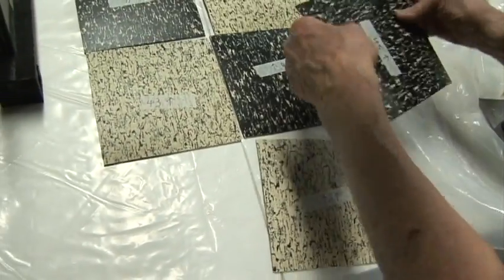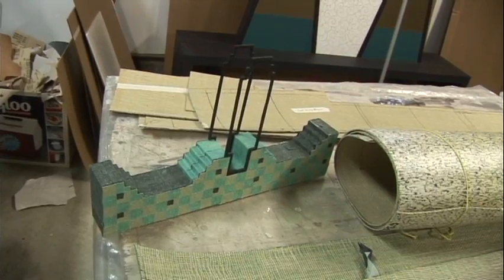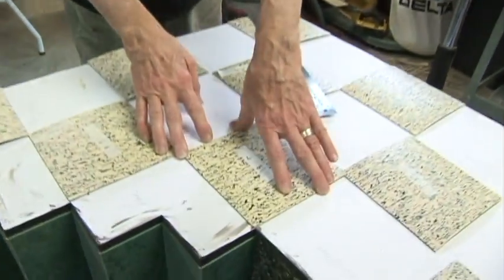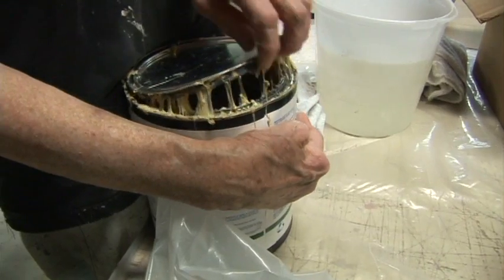I cut every one of these from a big roll. They have to be kind of micro-fitted. Every single square has to be fitted to and recut, and then I glue them.